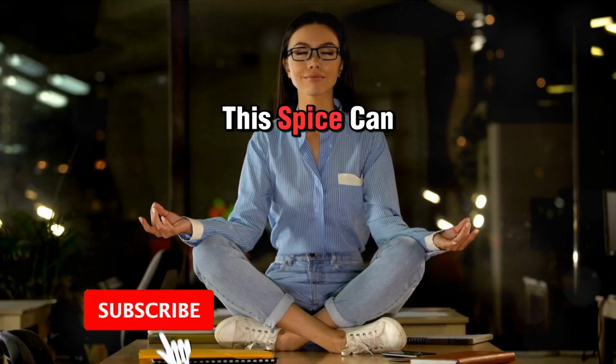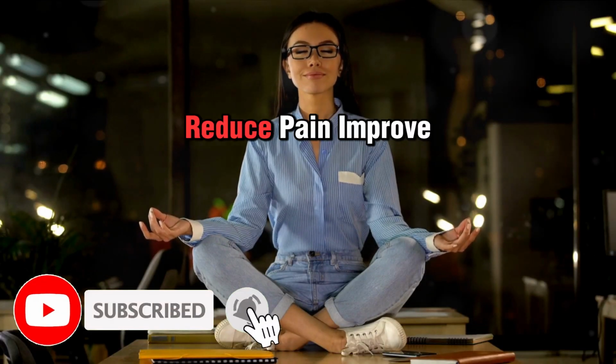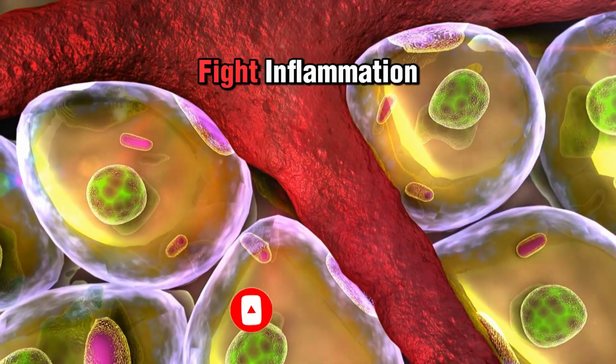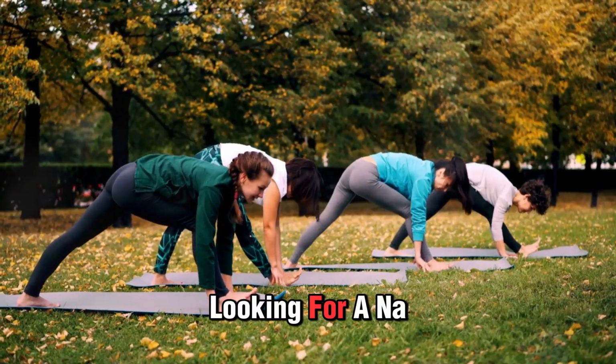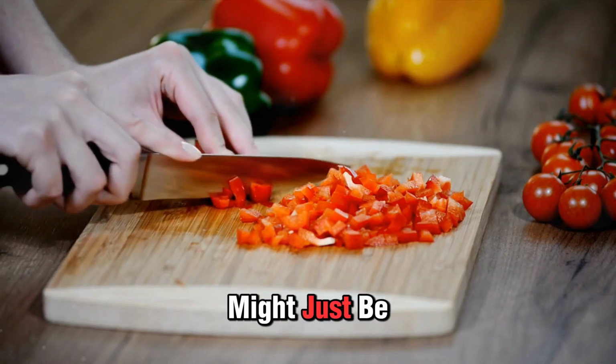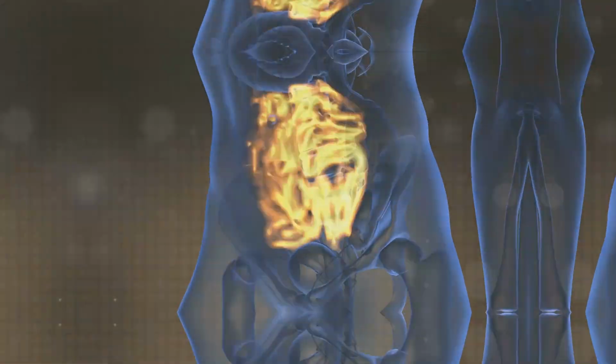We'll cover how this spice can boost your metabolism, reduce pain, improve your digestion, lower your blood pressure, and even fight inflammation. So if you're looking for a natural way to enhance your well-being, stick around because cayenne pepper might just be the answer you've been searching for.